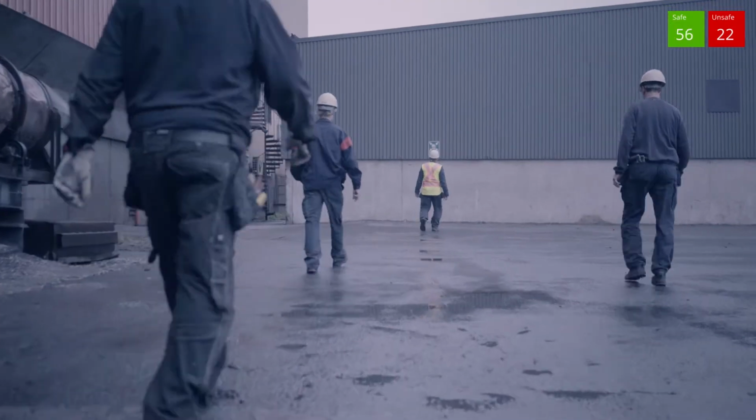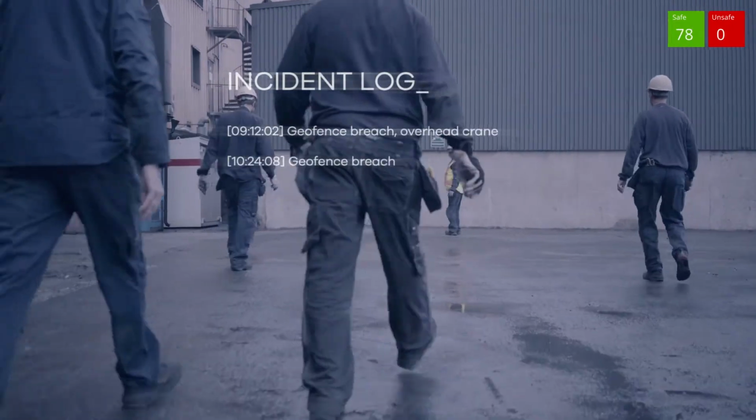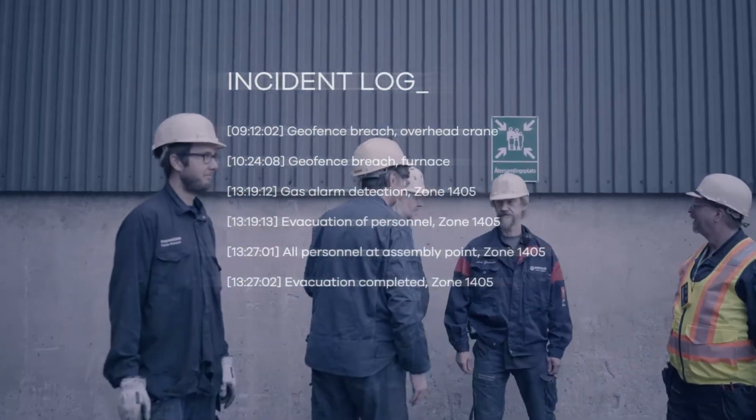All events are recorded in an incident log, which will be the basis for follow-up and help to identify previously unknown risks.